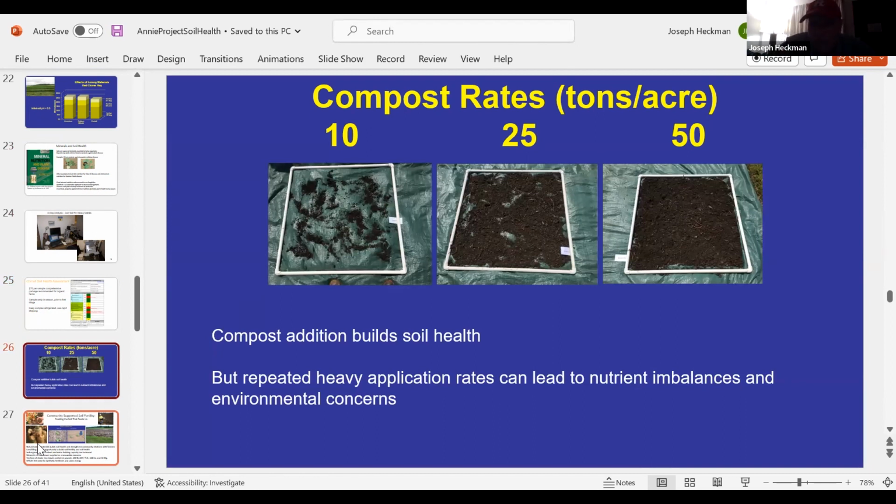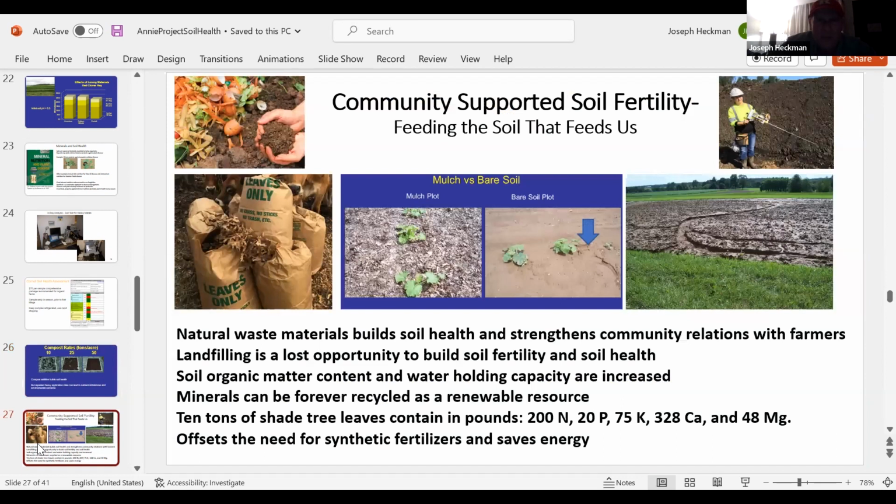One really effective way to build soil health quickly is to use compost. And it's a great addition to the soil, but do be cautious not to use it repeatedly in high amounts because it can lead to nutrient imbalances. But as a way to jumpstart soil health, it's really one of the best ways you can go about it.